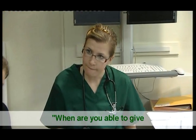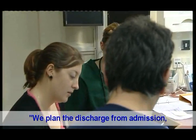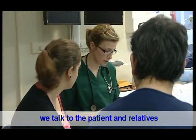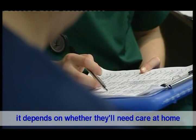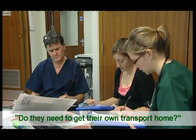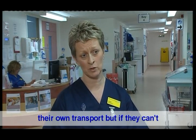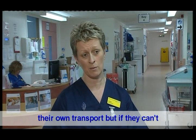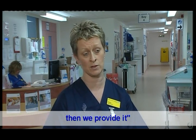At what point are you able to give them some idea of their likely discharge date? Well, we'd be planning discharge from admission, so we'd be talking to the patient and the relatives and involving them in their discharge process. It depends on whether they would need some care at home, those types of things, as determining the length before they can go home. And do they have to think about their own transport home? Yeah, we would ask independent people to look at providing their own transport, but if they're not able to, if they have a medical need that they couldn't do it, then we would provide it here within the hospital.